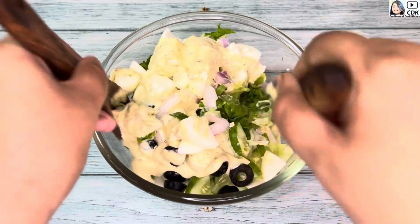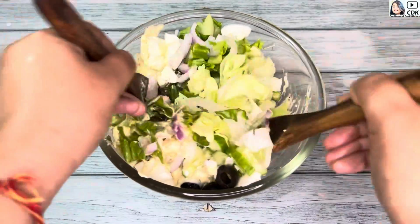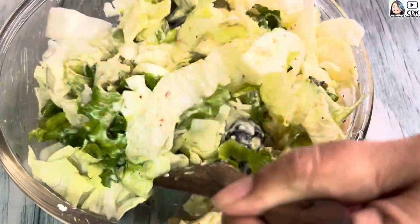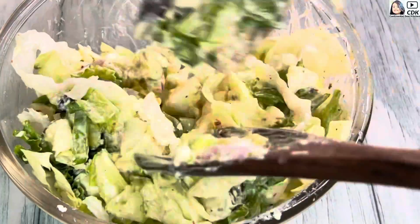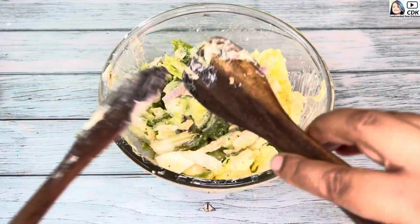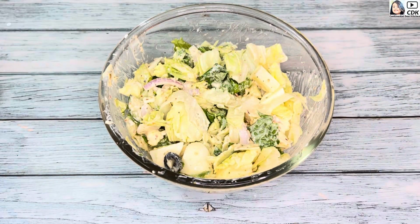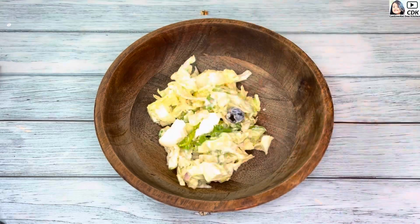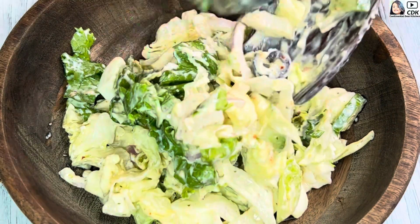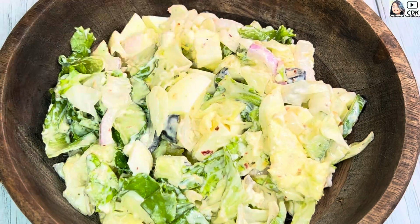And now let's mix the dressing well for at least 1 to 2 minutes until the dressing is well combined with the veggies and the eggs. Alright, mixing is done and our healthy egg salad is now ready to be served and enjoyed. And here goes our healthy and delicious egg salad that's high in protein and keto friendly, and an ideal salad recipe to include in your weight loss diet plan.